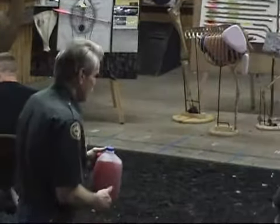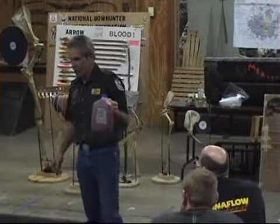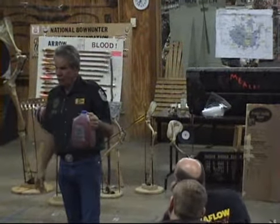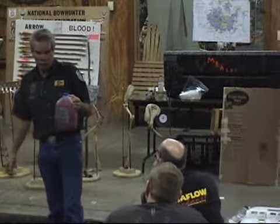Deer-sized animals, for every pound of live weight, have 1 ounce of blood. So that would be your 128 pound doe, which is what we have right here. For 1 pound of body weight, you get 1 ounce of blood. 128 pounds of deer, 128 ounces of blood. That's what you have.